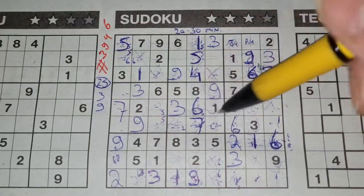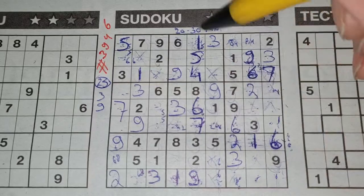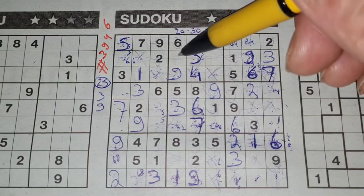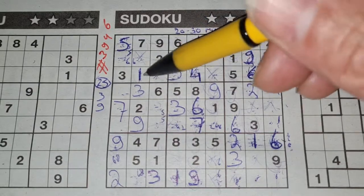Two missing numbers in this big square: the 1, the 2 is missing, 3 and a 4 is missing. 2 and a 4, let me mark those two boxes. Three missing numbers in this big square for the number. Oh, wait. First, the 2.